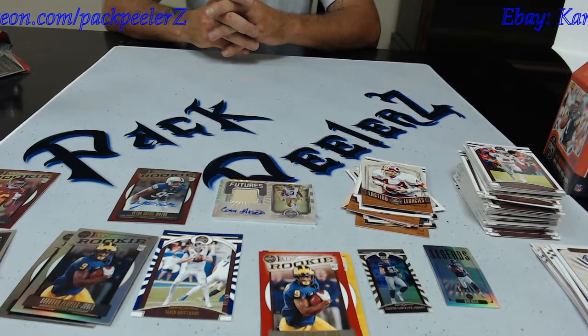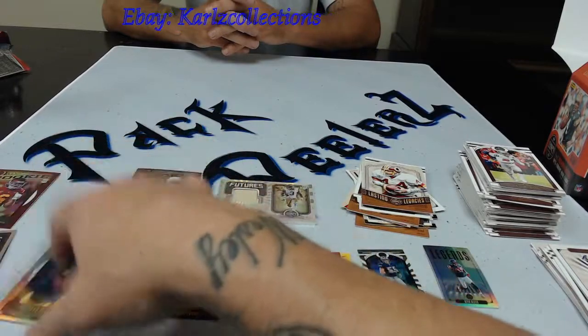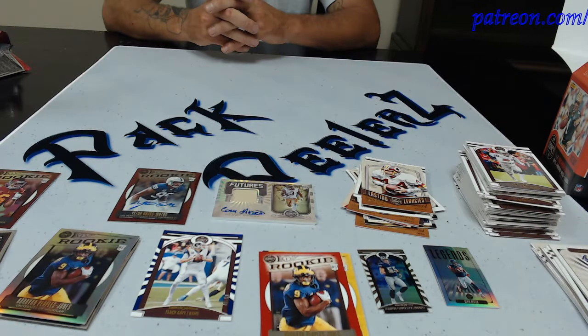So all in all, man, not a bad break. Pretty cool cards. A lot of different foils and just different chase sets you can go after. It'd be a nightmare to try and collect them all. Thumbs up on what they did with the set, man. Panini Legacy. First time I've opened a box, but I was pretty impressed.